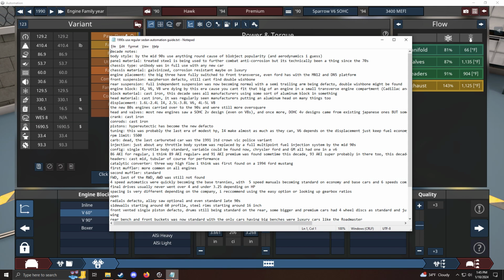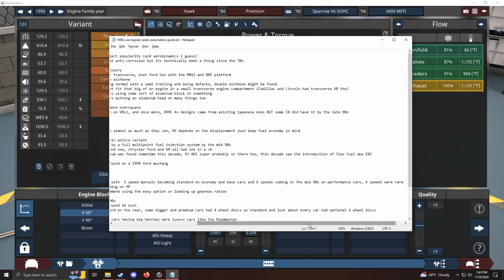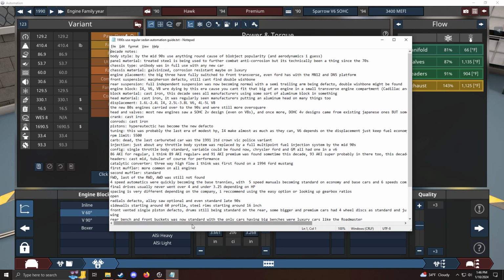For the engines, inline fours, V6s and V8s were dying in this era, because you can't fit a big engine in a small transverse engine compartment. But Cadillac did with the Northstar and Lincoln with their modular V8s, and they put dual overhead cams in them. Those are the two cars with transverse V8s, but that's the only decade I think they did this in.